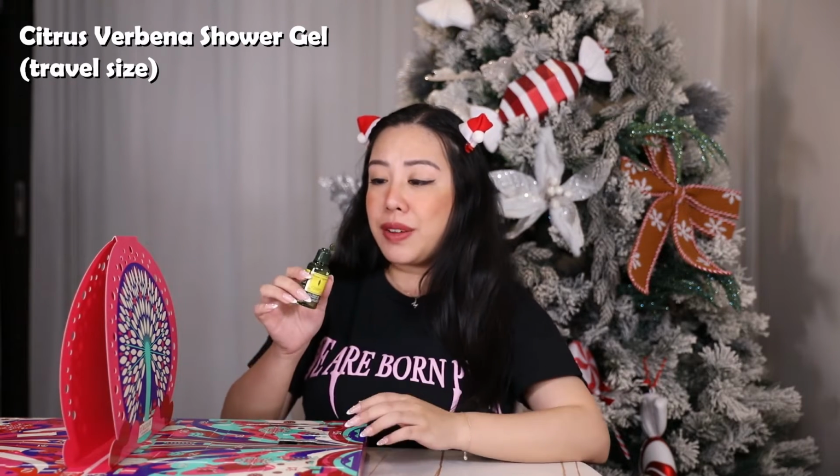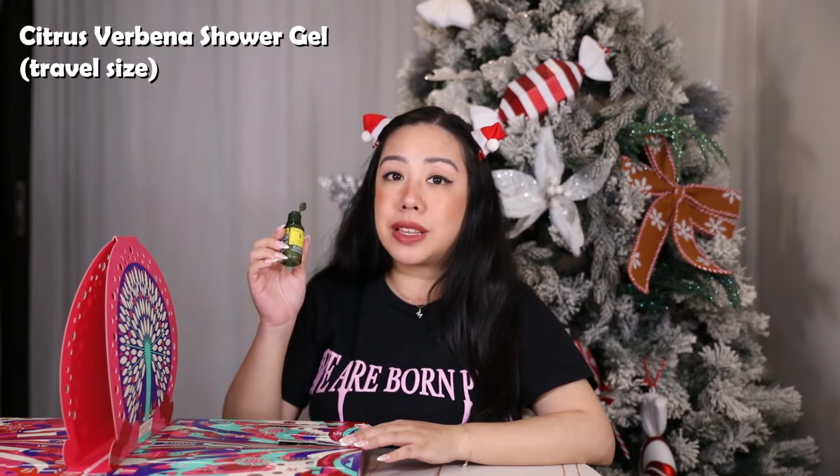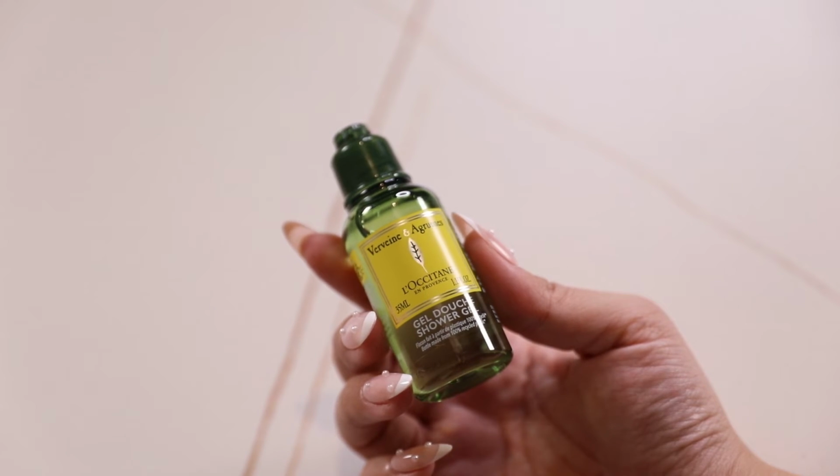This one is 35 mils. And of course, just like everything from this range, it smells amazingly fruity and fresh and very citrusy. It's also packed with lemon oil and grapefruit extract.